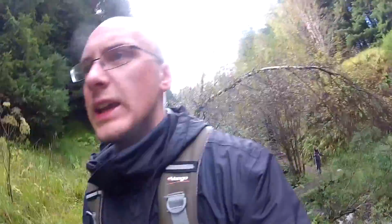And off into the forest again. Just looks like a really lovely place to be. So, very nice bit to finish off the trip. And I'm totally feeling energized for the last bit. You just know that you're close to the end. I think I could actually jog some of this last bit.